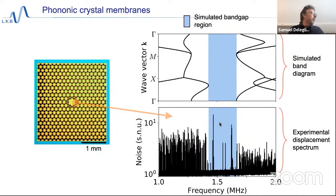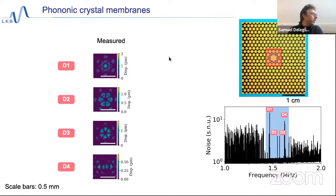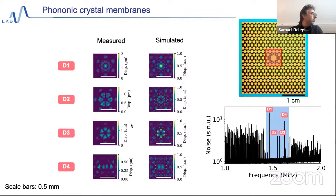And we can clearly see the localized defect modes as a series of discrete peaks sitting on a very quiet background. So this is what happens when we measure the displacement spectrum at room temperature in the optical interferometer close to the center of the membrane. So actually, we can once again perform a raster scan, the mode tomography of these defect modes. So this is what we measure by scanning the laser in this region. And these are the simulated mode profiles. So we have a very good understanding of what those modes are. And note that in our experiments, we will be mostly interested in this D1 mode, which has the maximum displacement at the center of the membrane.